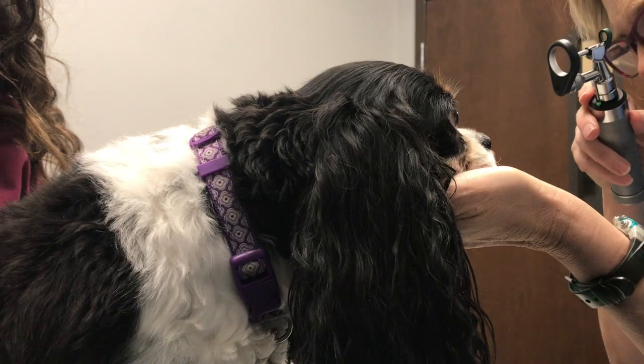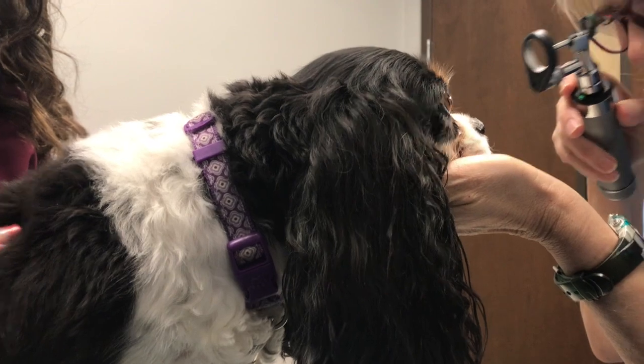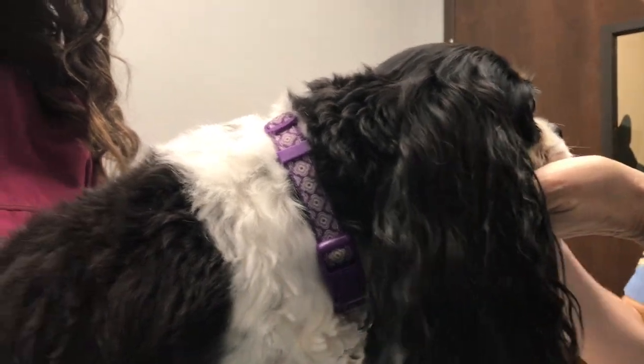Step number 3 is the actual anesthesia itself. Before going under anesthesia, the veterinarian is going to want to do another physical exam just to make sure everything's okay. At that point, he or she will talk to you, the owner, about the anesthetic protocol, and will set the anesthetic protocol for that particular patient on that day.